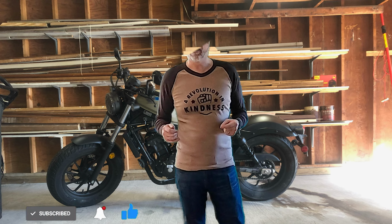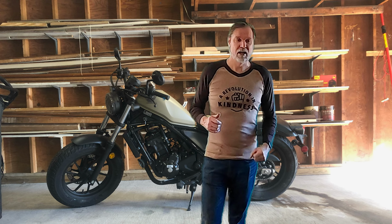The pretty blonde is my daughter. The motorcycle belongs to her. There will be some footage of her riding it a little bit later, but she was a little too shy to be on camera and didn't want to be interviewed about the bike. So she gave me the bike, she gave me the keys, and we're doing a review on the motorcycle.